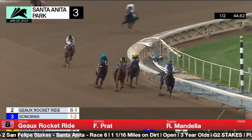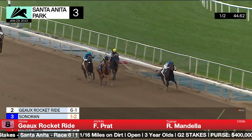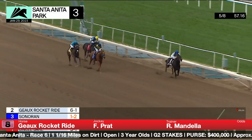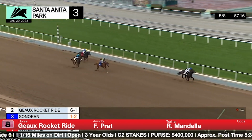He was pretty impressive. One of the more impressive debut winners we've seen this year at Santa Anita, Go Rocket Ride, the number 8, gate to wire and dominant in this maiden special weight in late January for Richard Mandela. Flavian Pratt just went right to the front, showed this field his heels, a 92 Beyer speed figure. He's going to have to stretch all the way out. The Lasix comes off. So not only does he deal with stronger competition, he might have to deal with a stronger pace as well, but he looks good winning this.